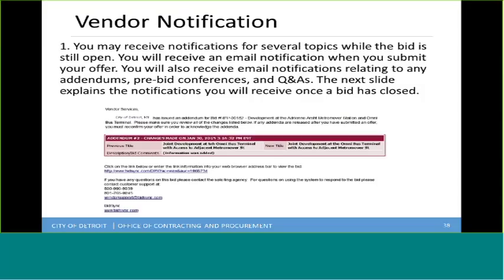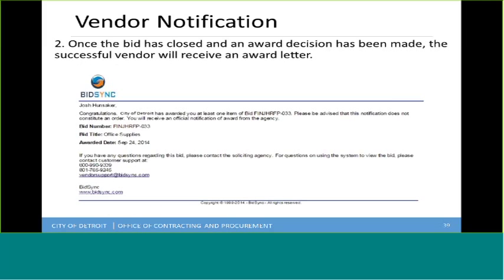There are several different notifications that you'll receive when the bid is live in the system and you're participating in it. You can receive notifications for any addenda or changes that are made. You can receive reminders about pre-bid conferences. Anytime you ask a question or somebody else asks a question, and anytime that question is answered, you'll receive a notification for that. And then after the bid closes and an award decision has been made, you can receive a letter similar to the one that you see here if you are awarded the bid, just letting you know, congratulations, the City of Detroit has awarded you at least one item in this bid. This is an email notice that gets sent to you if you have been awarded an item in the bid.